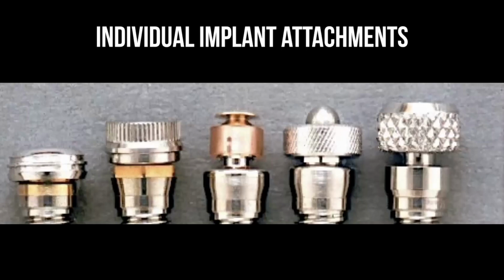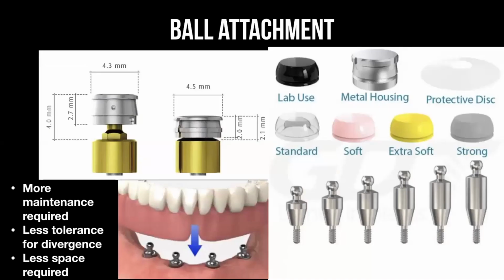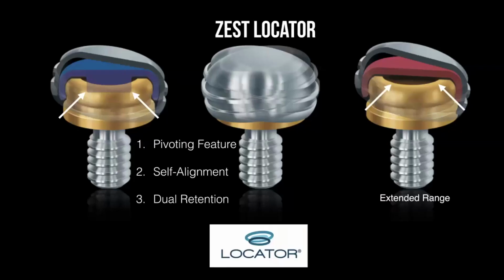All of them come in different dimensions. So you need to keep in mind which attachments are required for which space. If I want to talk, for example, about ball attachments, you will see that ball attachments require less space, but actually they need more maintenance, because the plastic inserts wear off more often.